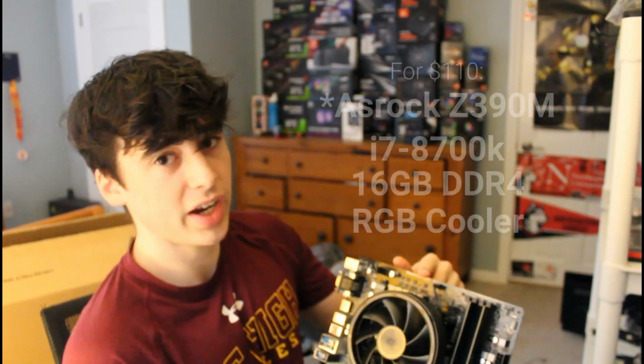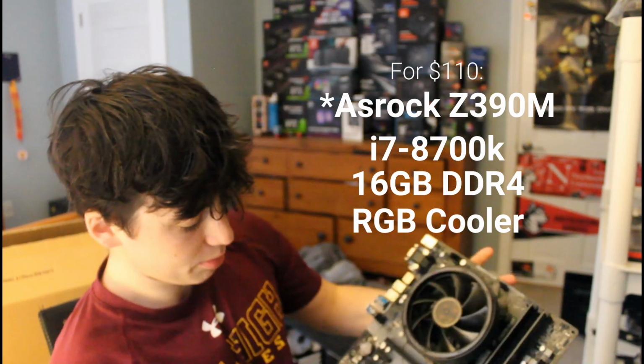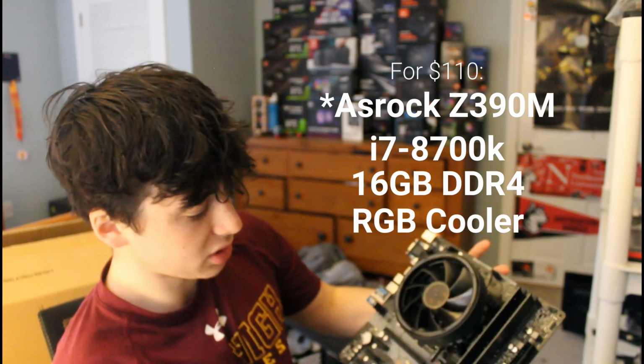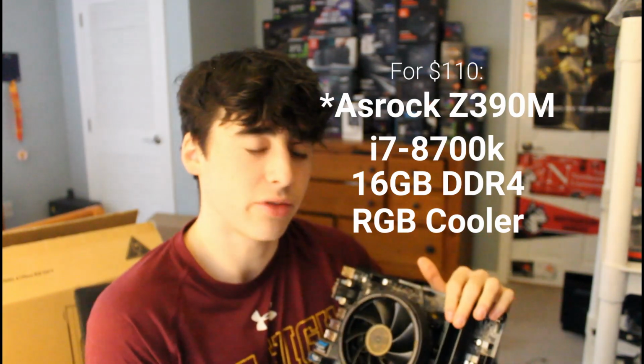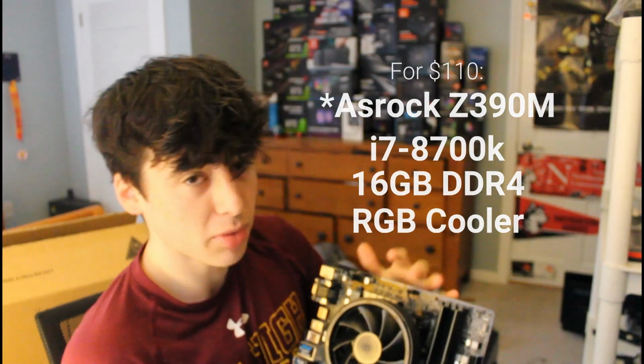A good place to start is looking for a motherboard or CPU to build your system around. I think of it as the foundation for every single build that I list. Here's an example of something that I bought recently. This is an i7-8700K. It came with a CPU cooler, a B350 motherboard, I believe, and 16 gigs of DDR4 clocked at 2400 megahertz. I picked this up for $110 locally. It was a pretty good deal.